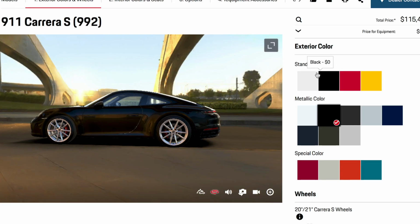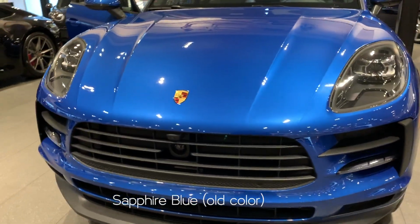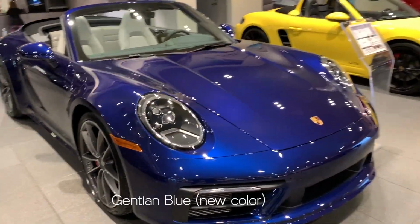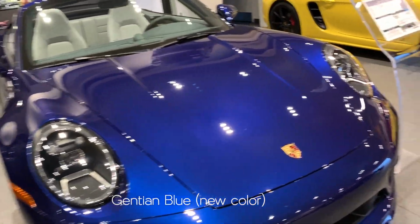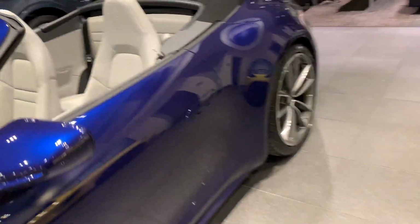Otherwise, yes, the 4 standard colors for free, and then we've got the 8 metallic colors currently. All nice colors. My personal favorite is the Gentian blue, which is quite different than the previous light blue known as sapphire blue in the 991 generation. As you can see here, it's a considerably darker and richer color, and I particularly like it when you match it with a lighter interior.